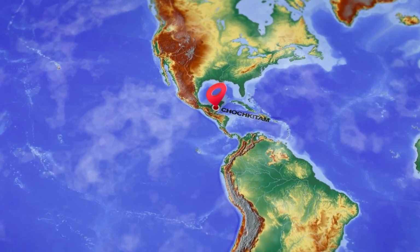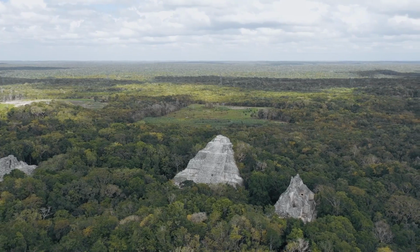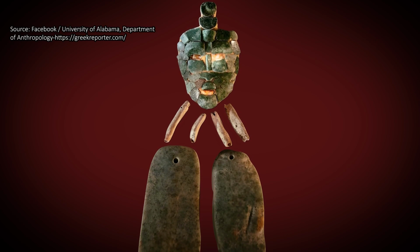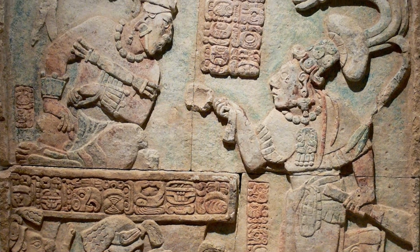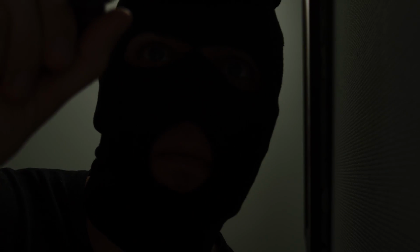The Jade Mask. Chokhitam is not a big name when it comes to ancient cities, but it might be soon. One of the most amazing artifacts from the Maya world was just found here, recovered from a pyramid tomb. Archaeologists discovered a beautiful jade mask of such impressive craftsmanship it likely has no equal. They think it may have been the burial mask of a mighty king nobody's ever heard of before. Finding the jade mask was not an easy task.